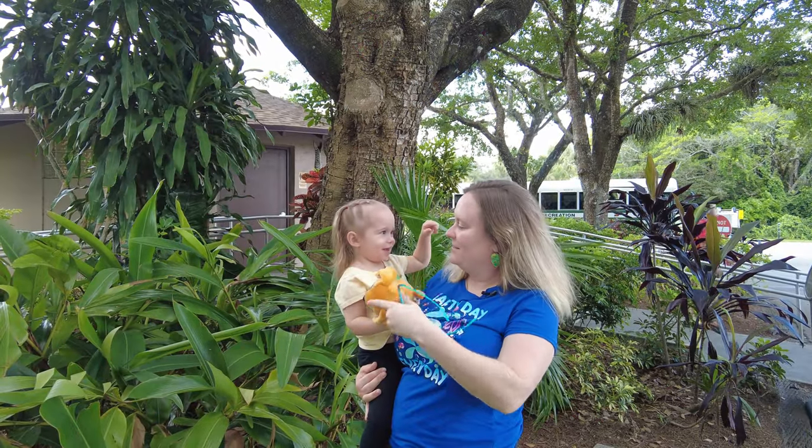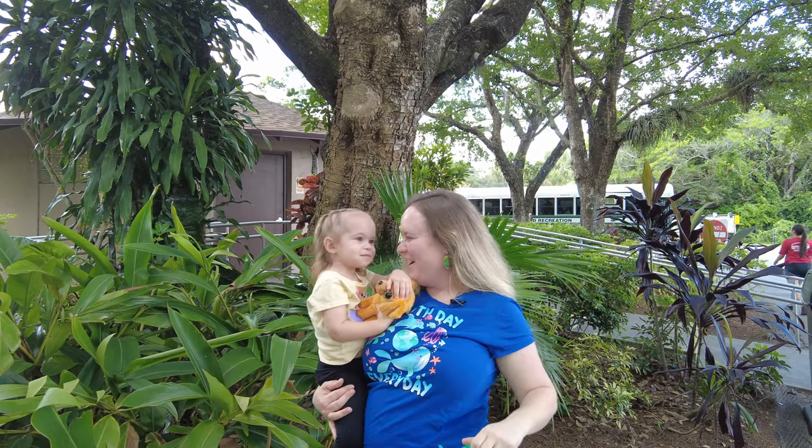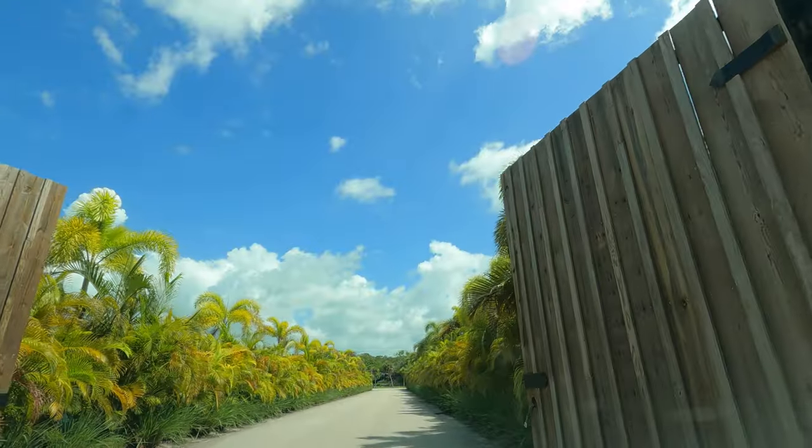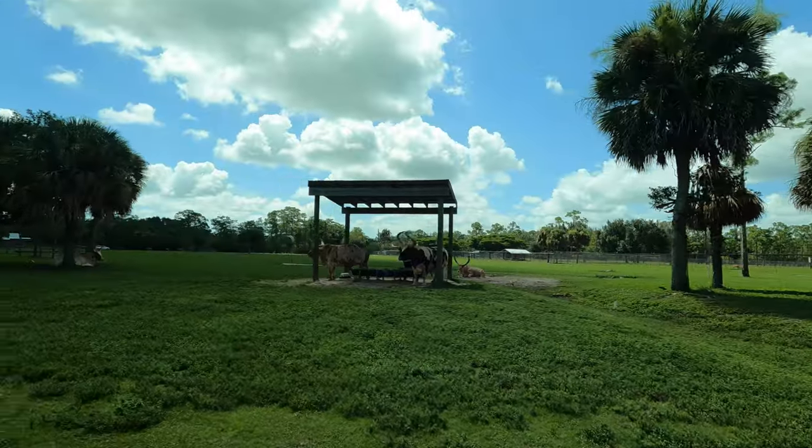Vesper, what do you have here? Is this a doggy? Okay, let's go on the safari. On the safari, you drive slowly through different areas designed to look like African landscapes.